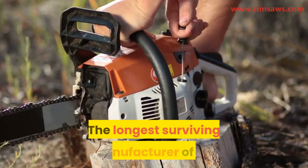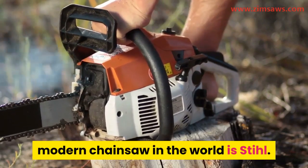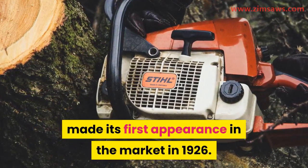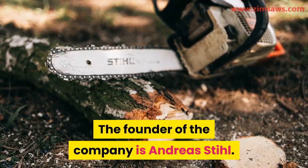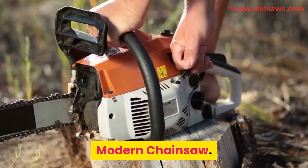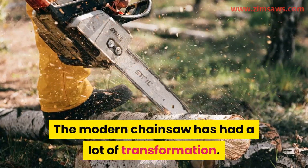The longest surviving manufacturer of the modern chainsaw in the world is Stihl. Their first chainsaw, an electro chainsaw, made its first appearance in the market in 1926. The founder of the company is Andreas Stihl. He is generally seen as the foremost inventor of the motorized and mobile chainsaw. Modern chainsaw. The modern chainsaw has had a lot of transformation.